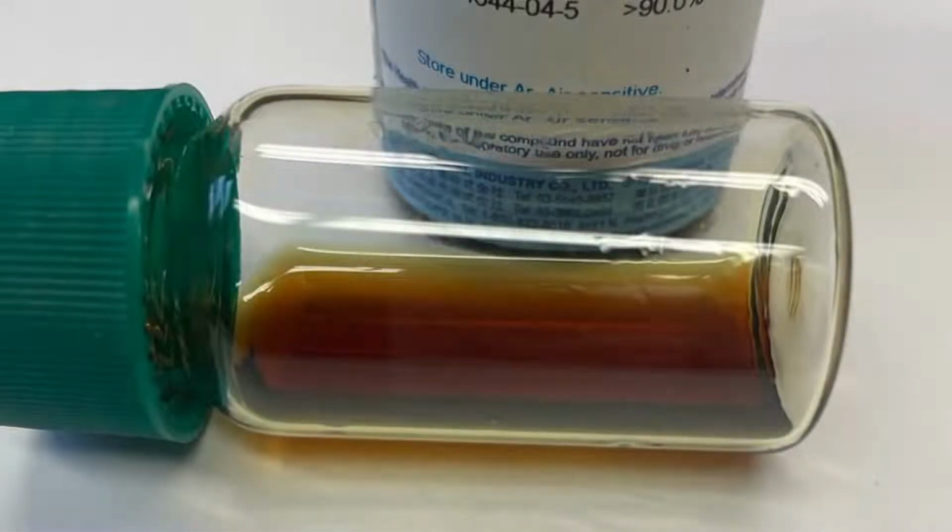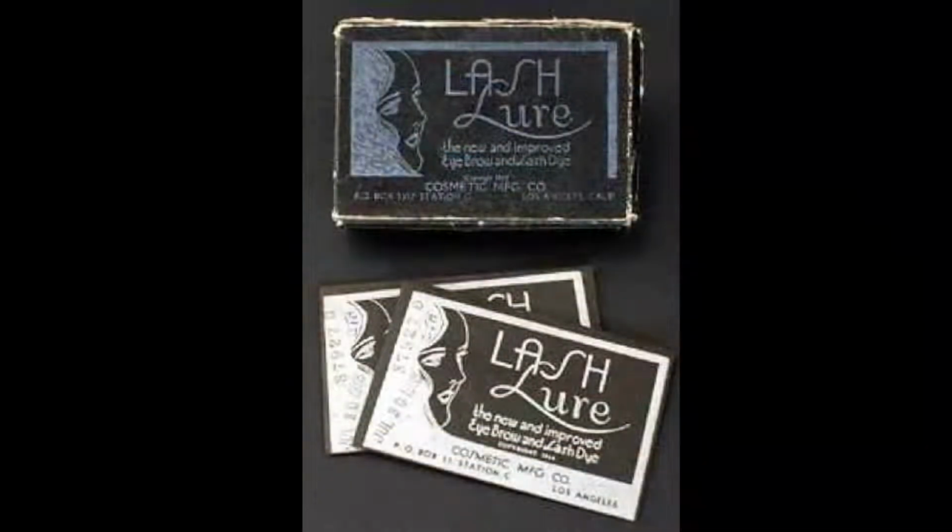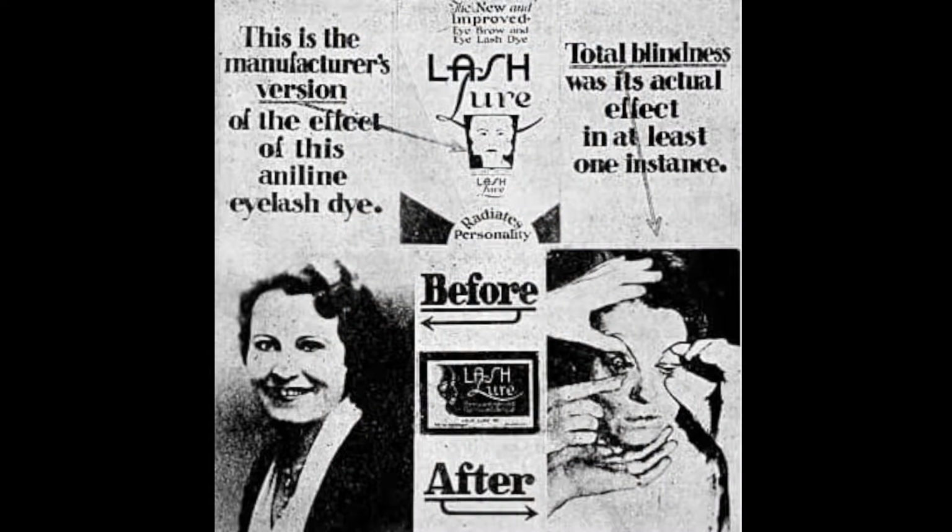Lash Lure used an aniline dye in their product. Aniline dye was popular in hair colorings in the 1930s and was used without many problems in those products, but Lash Lure used over 30 times more aniline than hair dyes did, and also had the user apply the product directly to one of the most sensitive areas of the body, the eyes. Aniline is a toxic compound, and Lash Lure had users slathering their eyelids with it.